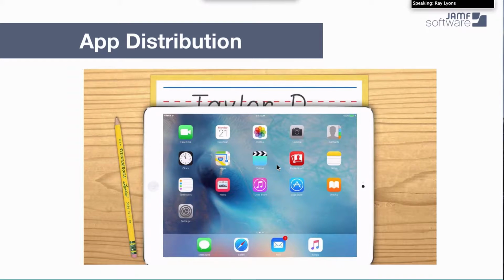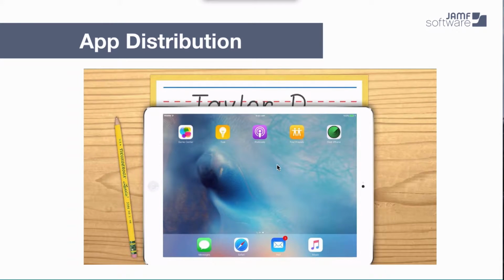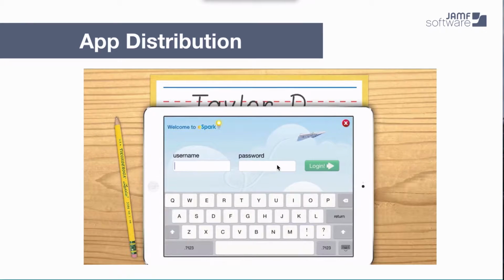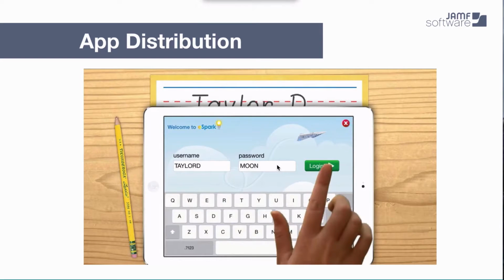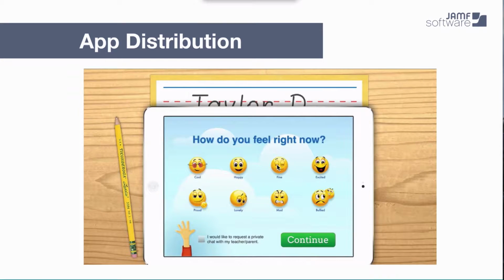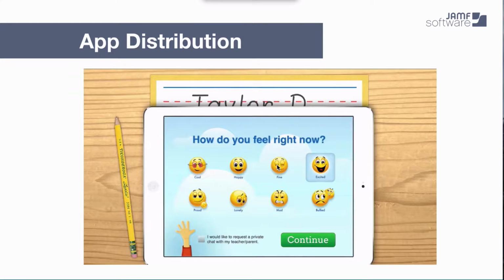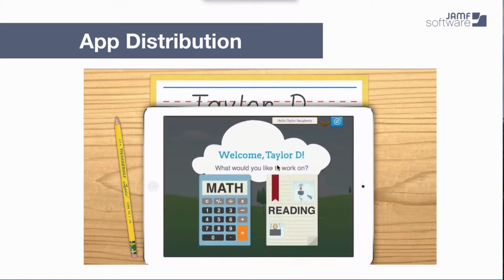And to give you a snapshot of what it actually looks like on a student's device, we have a quick 2-minute video here. So we have an iPad that a student has in their hands, and it's enrolled in Jamf Pro. And once the integration is turned on, the eSpark app will be wirelessly pushed down to the iPad. The student then logs in with their eSpark username and password and checks in with the mood that they're feeling right now. So the student's excited.